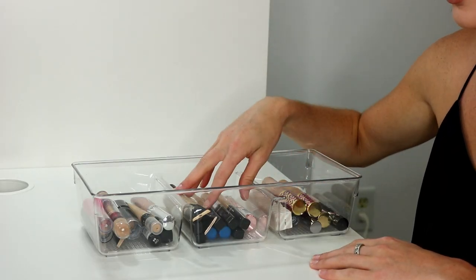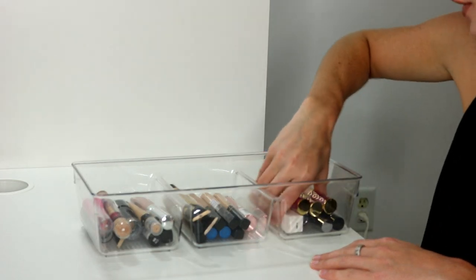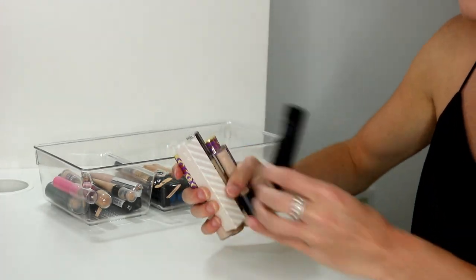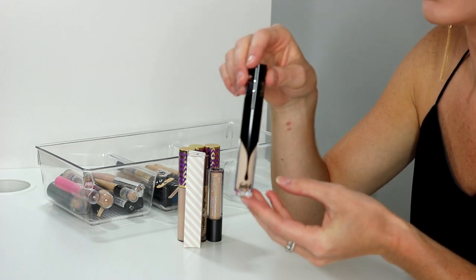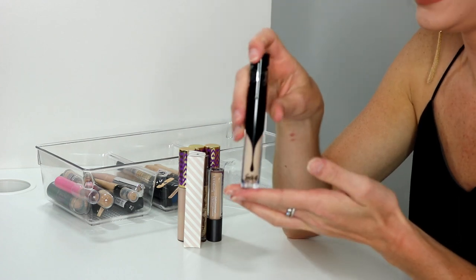This is high-end, this is drugstore, and this is just crappy drugstore. So we're gonna go through high-end first. I'm probably not gonna get rid of anything, but we have Kat Von D Lock It Concealer. I actually really like this. Not so much the foundation, but I feel like this one is just better than the foundation. It's not so heavy on the skin. So I'm going to keep this.